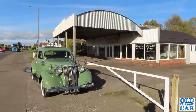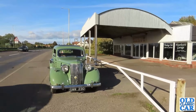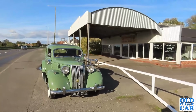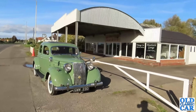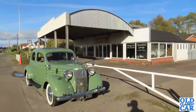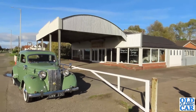This is where the Dodge pickup came from. This is where I bought the Austin A40 Devon from, and so on. So sadly Ted passed away a year or so ago, and between him and his wife Jan, they ran this place. They rescued it, brought it back to life, and hopefully it'll carry on being a garage for many, many more years to come. It's just a wonderful, wonderful historic setting here.